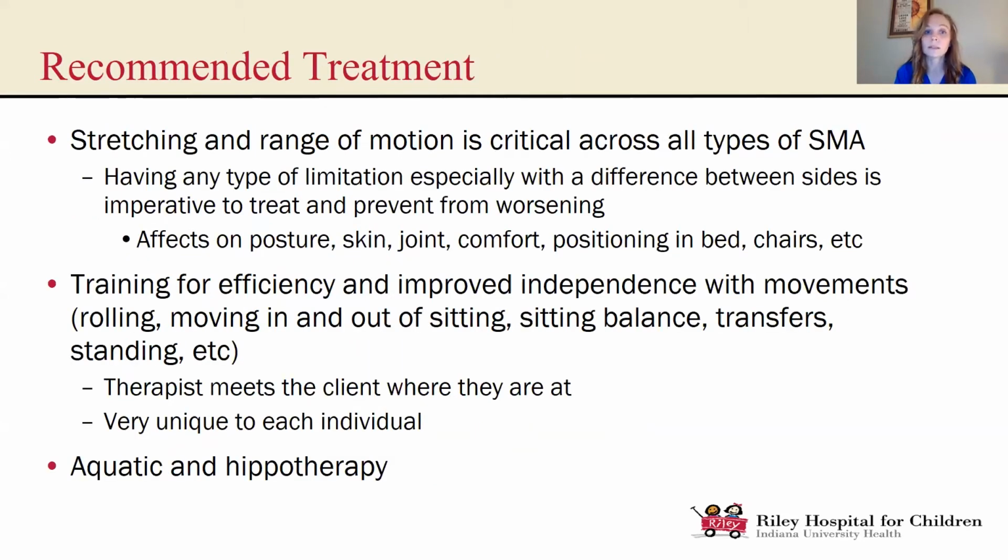The types of treatments that we typically do vary across all ages and stages of life with SMA and the different types. However, stretching and range of motion is very critical across all types of SMA, because any type of limitation, especially the difference between sides, is imperative to treat and prevent from getting worse. So whether we're using stretching or bracing, positioning, all of the above, we have to get a handle on it so it doesn't get worse.